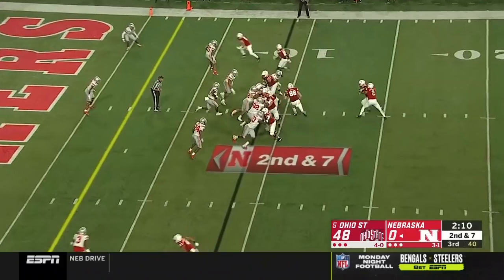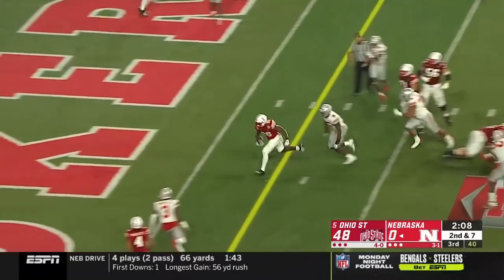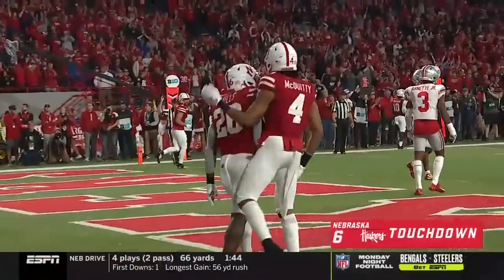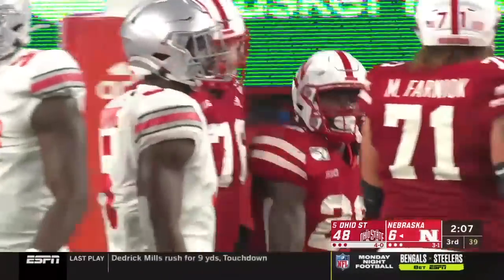I want to keep the shutout intact. And that's going to do it as Mills finds the end zone. And Nebraska on the board with 2:07 to play.